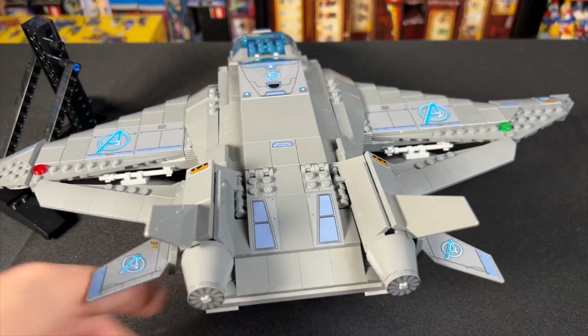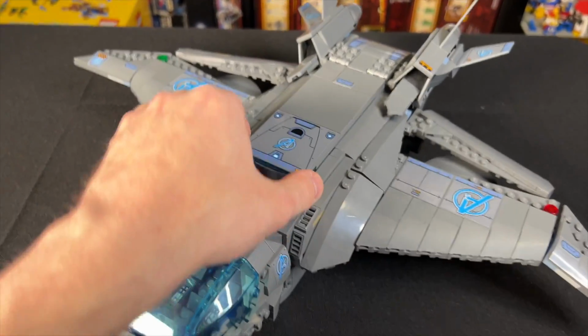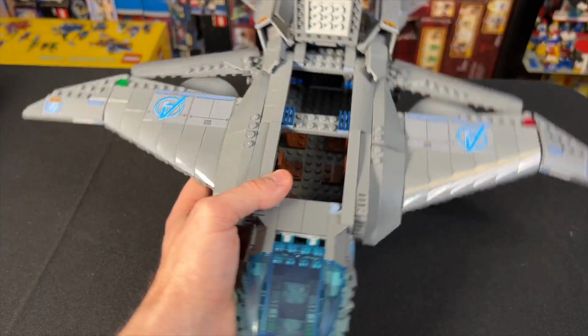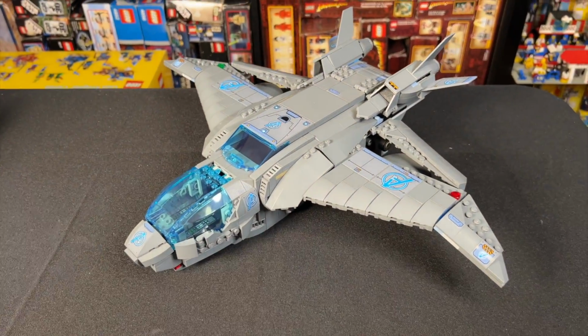One thing I will say, kind of crazy, this is one of the first large Lego Marvel sets, especially vehicles I can think of, that does not have a fire extinguisher in it. Have we moved past the fire extinguisher days? I don't know. But anyways, let's zoom out and I'll give you my final thoughts on this set.